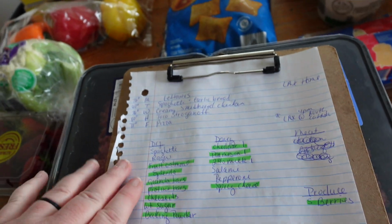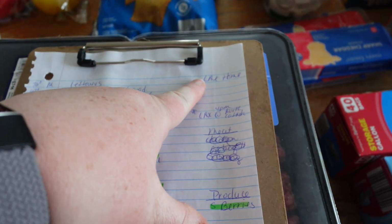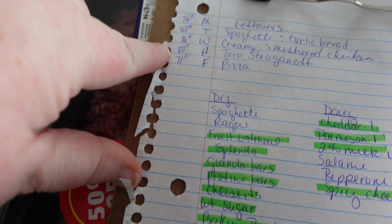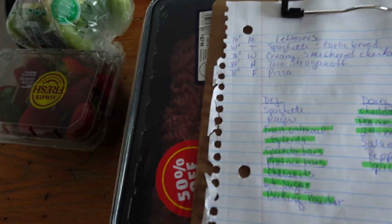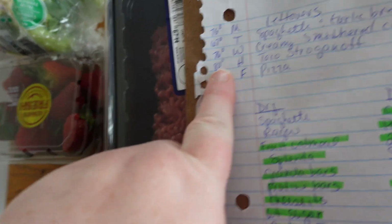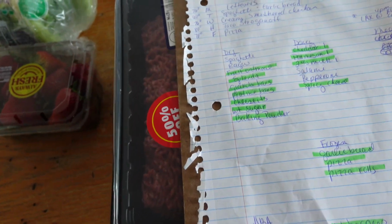And friends, when I do my menu, this is what I like to do. I like to put our activities, and I also like to put the temperature, especially during this time of year and the fall time, because it can fluctuate from 80 to 67 to 50. Just kind of like to have an idea.